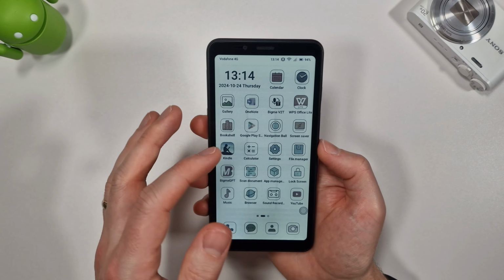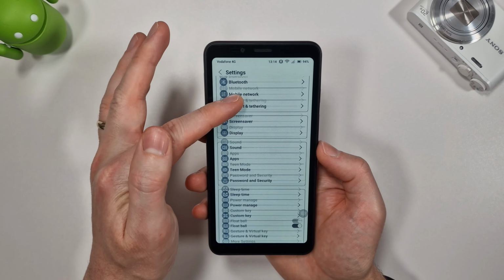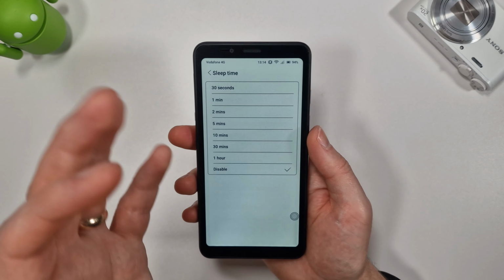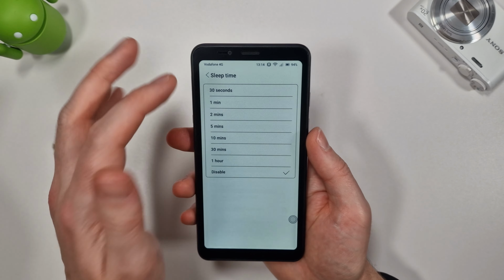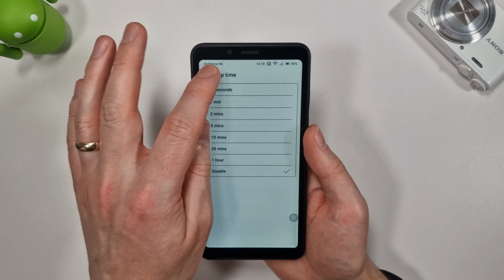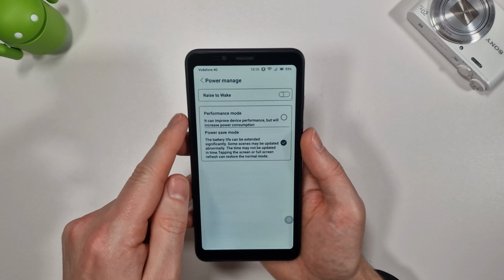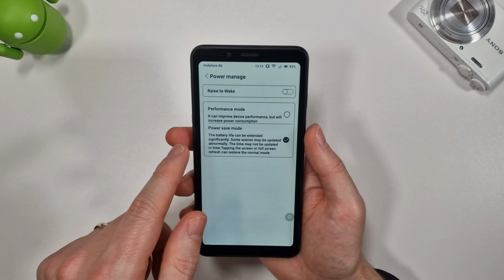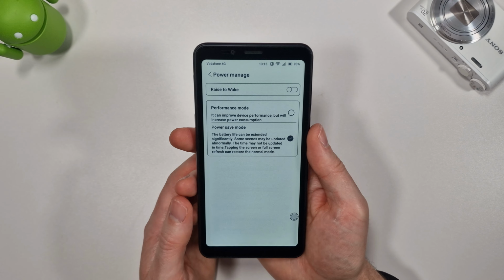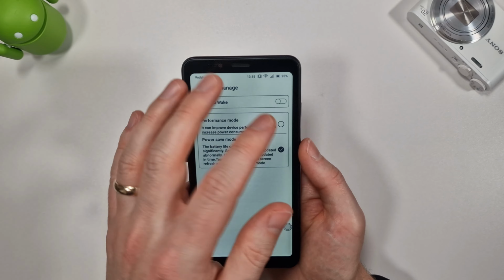So obviously calculator, we know is just your standard calculator, and we'll just run through the settings here. All the usual Android settings. You've got a sleep time here, so when the display sleeps. Again, it's not too much of a problem on these on e-ink because unless the phone is refreshing parts of the ink, it's not really using much battery. The main battery usage is going to be from your SIM card and from your Wi-Fi. So we do have a power management option here. I've got it in power save mode at the moment, and the battery I think would last a good 2 or 3 days without any problems. And of course, depending on how you use it, you could even get a bit more out of it if you weren't connected to Wi-Fi and mobile data.